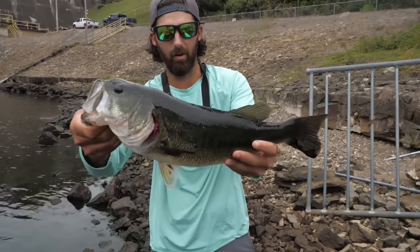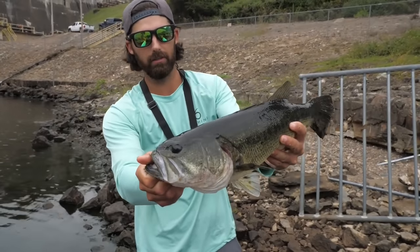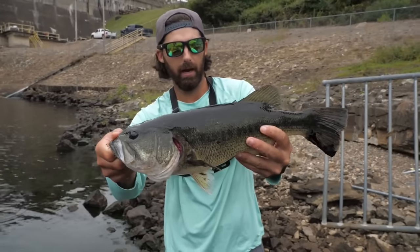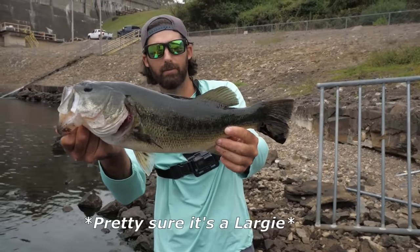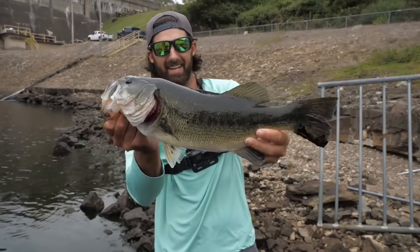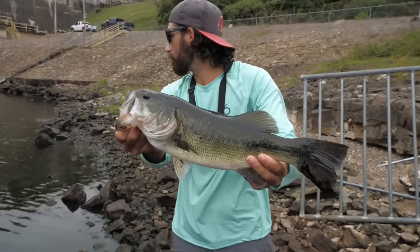I'm pretty positive this is a largemouth. It kind of looks like it could be a spotted bass a little bit. Whenever I hold his mouth shut, the jaw goes past the eye. Seems like, I don't know. I'm not certain. Actually, I might think it's a spot. Let me know in the comment section which one. I'm usually pretty good with fish ID, but I'm a little bit puzzled just because the coloring on this guy is so fantastic. All right, I'm gonna send this big guy back.